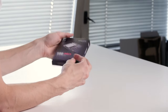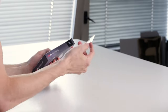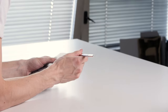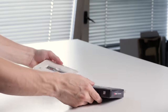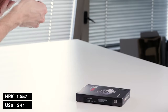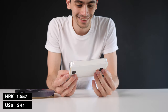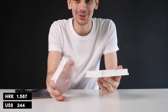Next up is the SSD, and I pretty much chose the best out there, which is the Samsung 980 Pro, and I went for the 1TB version, which I'm gonna use to store my OS and applications, and then later when I add two more, I'm gonna add the 970 EVO Pluses, 2x2TB. I'm gonna use those for media. The SSD cost me 1,587 kunas. It's so tiny. So cute. Oh my god. You have no idea it's gonna be this small.